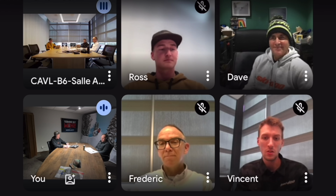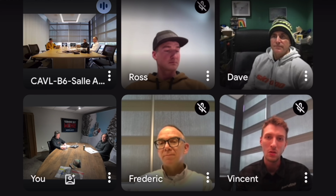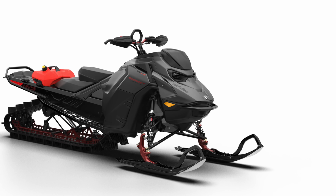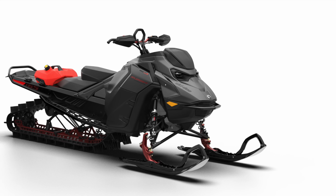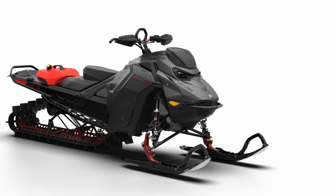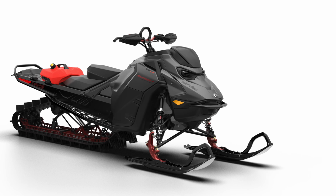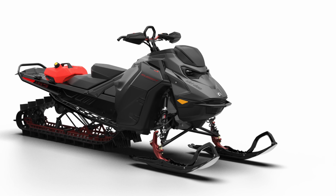Yeah, for sure. So what we did with that sled, we wanted to make it adventure ready. So we took the Edge package as a base model, obviously based on a lightweight and agile Gen 5 platform with the mountain bodywork. And we took a selection of the most sought after accessories. So we came out with 5 accessories that are very, very popular in the mountain segment.